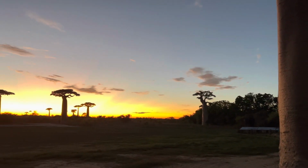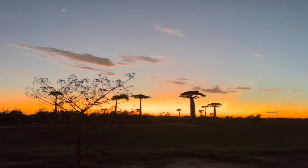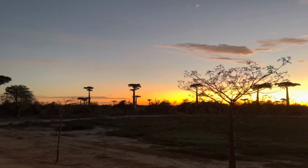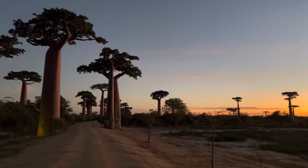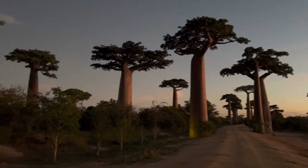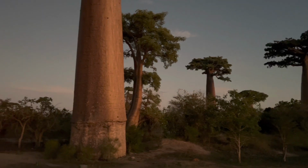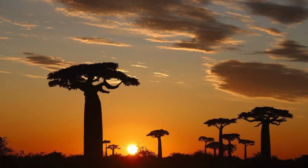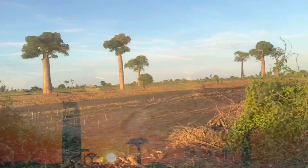We had an early morning wake-up call about 3 a.m. and arrived about 15 minutes before the sun began to rise. This is our first impression of the Baobab Alley just before the sun hit the horizon. Quite an experience. Unbelievably beautiful. Look at the heights of those trees. Pretty amazing. Here's the single shot of one of the most beautiful sights we've ever seen with the sun coming up.